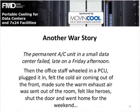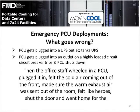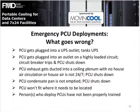warmer than normal, and that the portable cooling unit had stopped cooling because the condensate container was full. Be sure to schedule routine emptying of the condensate container. Again, this comes back to training. Now let's talk about some things that can go wrong. I'm going to talk about 6 examples of common mistakes.